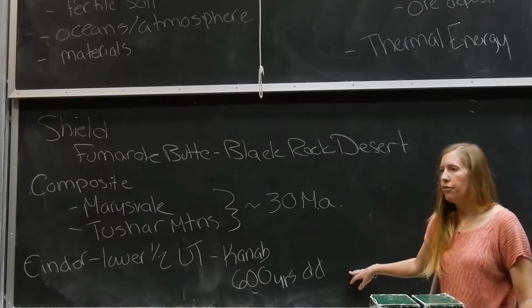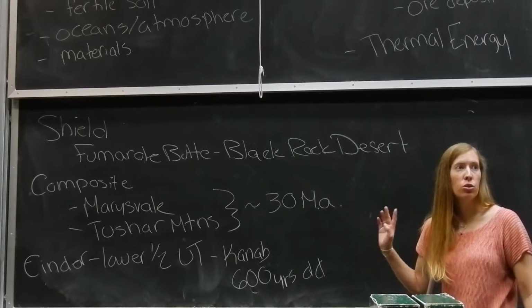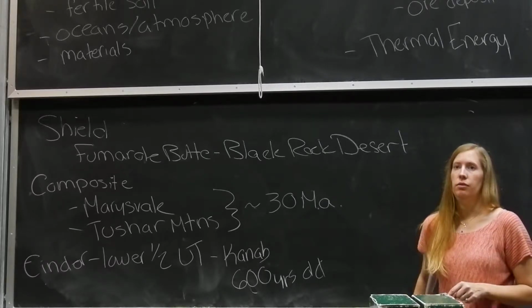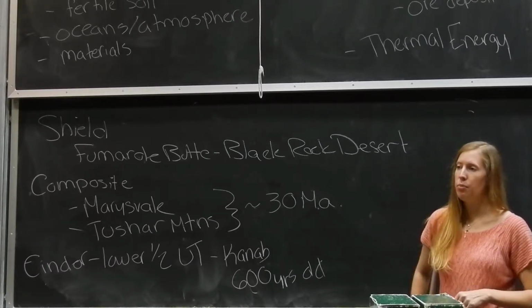We also have Topaz Mountain, which is a rhyolite dome. That includes our state mineral. Topaz is the Utah state mineral.